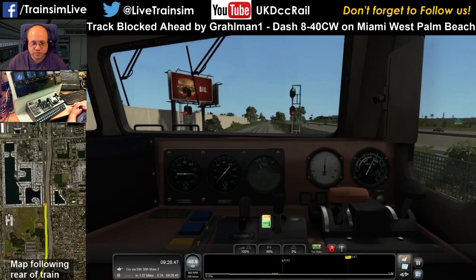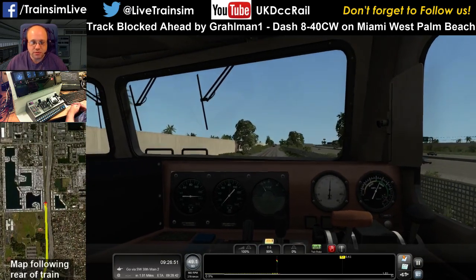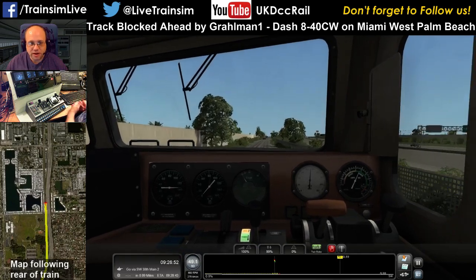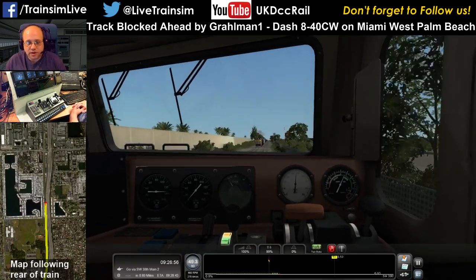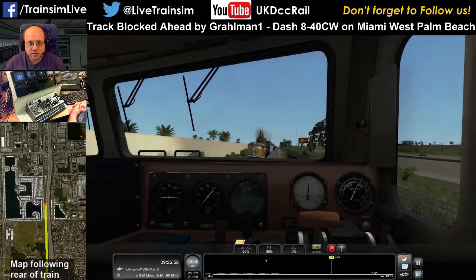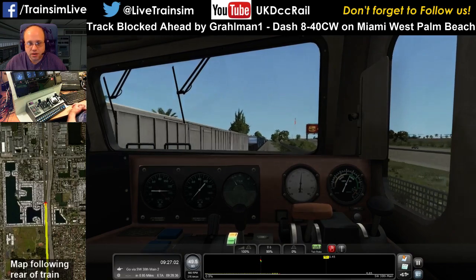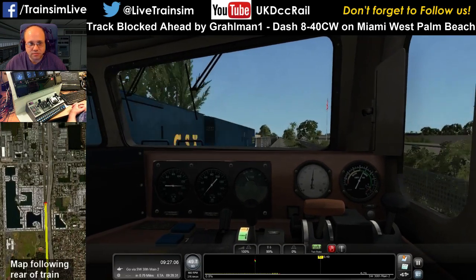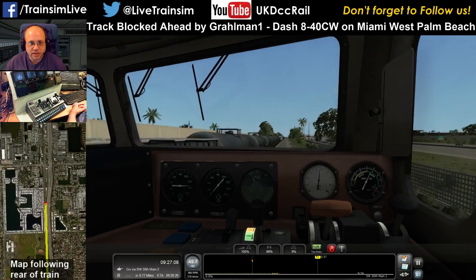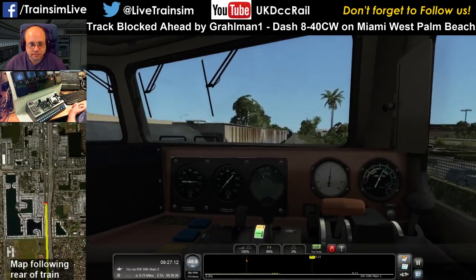Deadly Dorito says, really? Why is the speed limit 79 in places? Because at 80 miles per hour and above, FRA regulations change and make things a lot more difficult, including the need for in-cab signalling and things like that. Whereas at 79 miles per hour and below, everything is simpler. So they push the speed limit right up to the maximum they can get away with without having to add the extra stuff on. Hence, 79 miles per hour.